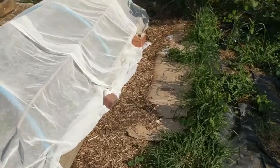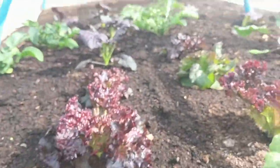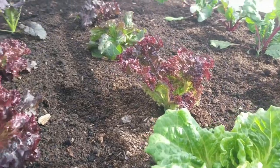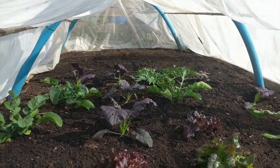Finished off no dig 1, so it's all been covered over now, but got all our salads. And then I think we're planting some baby gems at the other end there, but I think this is Claire's project.